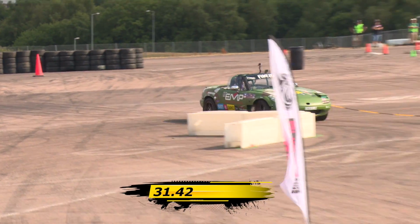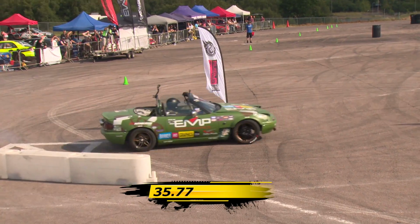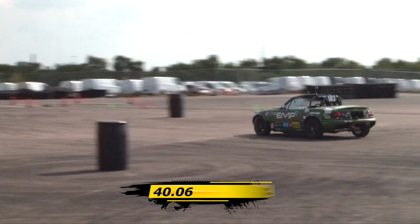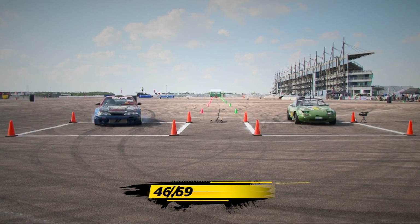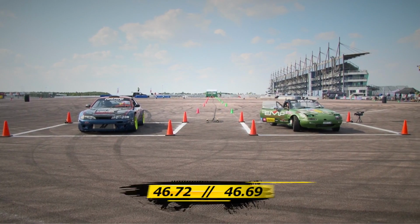And a launch through the chicane section. Interesting part of the track there. Oh, big wild kick out from Phil. Did he mean to do that to get the best line? Who knows? Back on to the final barrel. This is it. Wow, this is close. And launch to the box. And a stop in the box from both. Two perfect, clean runs.